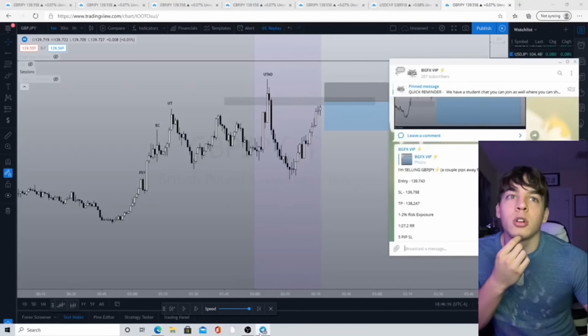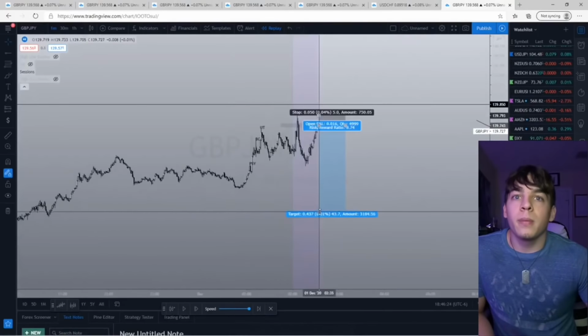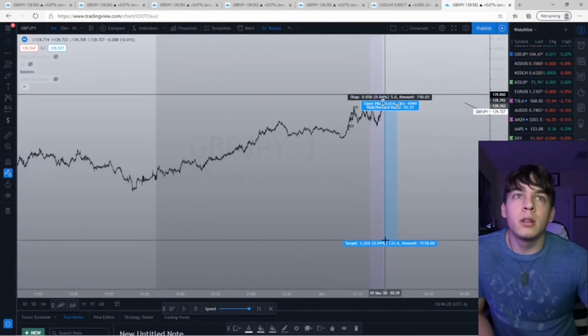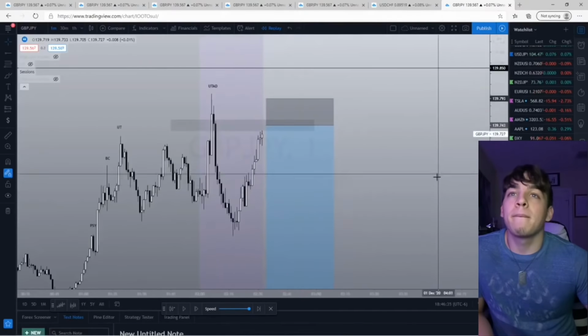Just make sure. Got my dog barking right now. And then risk to reward was 1 to 27. So this is a very aggressive trade setup, man. But it pays off, you know. You don't need to win every trade. That's one of the main things. You don't need to win every trade at all. So that is our setup right there.